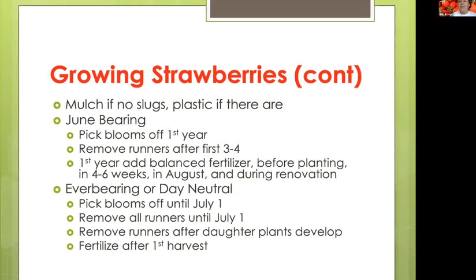If you're planting in the fall, you don't have to do that. You can actually plant the plants, fertilize the plants, have them winter over, and then that spring they're ready to go for the first picking. If you plant in the fall, do not fertilize in the spring, because what you will get is a lot of vegetation and not a lot of berries.